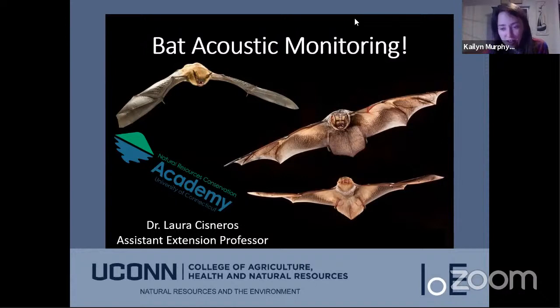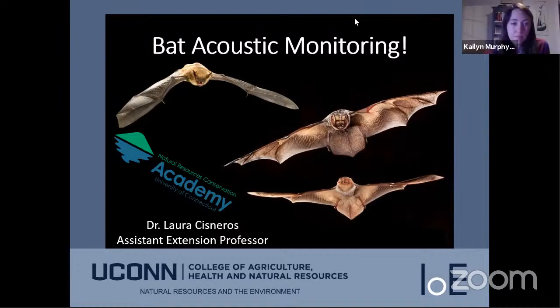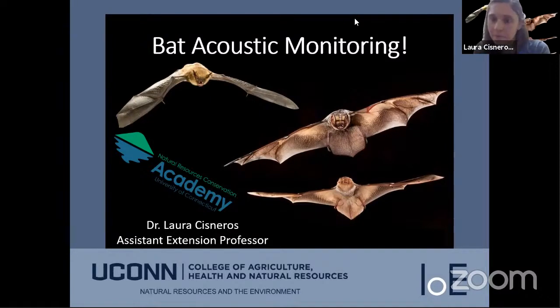Heather had a question about how to keep woodpeckers away from the bat houses. Oh, I honestly don't have an answer to that. I will look into that. Is that a problem you're experiencing with your bat house?